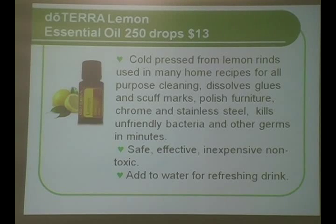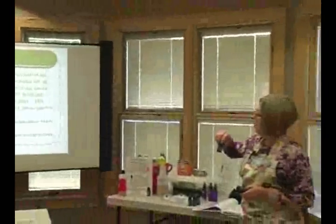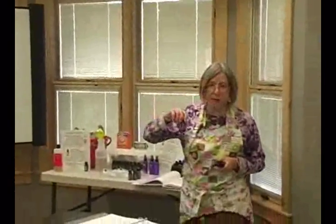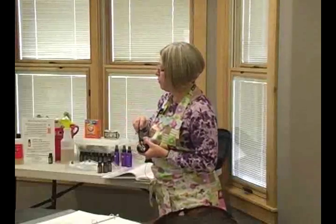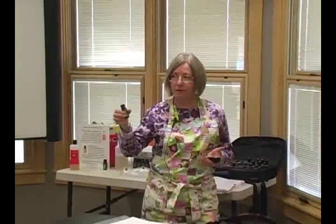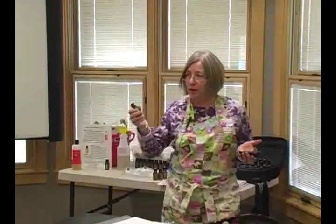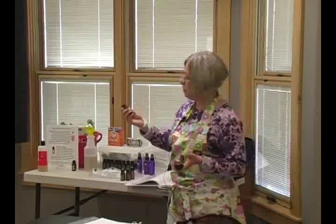So our lemon oil. This costs $13. Okay, 250 drops. I don't know, 3 cents a drop, something like, I don't know what it is, 2 cents a drop. It's made from the rinds of the lemon, not the fruit, it's different. And it's great for all these things. And of course, you can put it in your water and drink it too. You can use it in your food. So it's like $13, this will last you a really long time. You can also diffuse it if you have a diffuser.